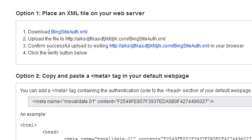Because I can't do that, or my competitor can't do this to me. What if my competitor wanted to see all my traffic? My competitor would have to upload a file to my server, and they have no access to my server, my login information. So my competitor would not be able to claim my website for themselves on Bing or Google. That's one possible way. Download this file, upload it to your site, come back and click verify.